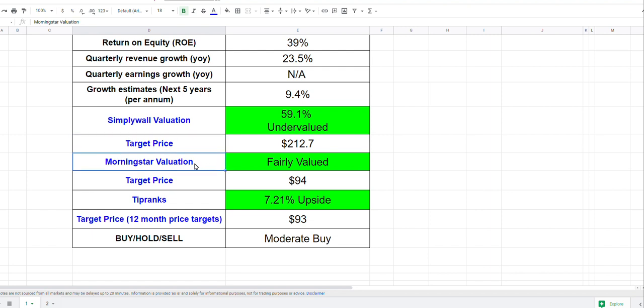Morningstar seems to use a lot of margin of safety, I guess. So it depends. Their numbers are not necessarily wrong, but maybe they're a little bit more bullish and they actually think the company will do better than Morningstar. So I like it, and I want to keep it in there. Morningstar thinks it's fairly valued at the moment.